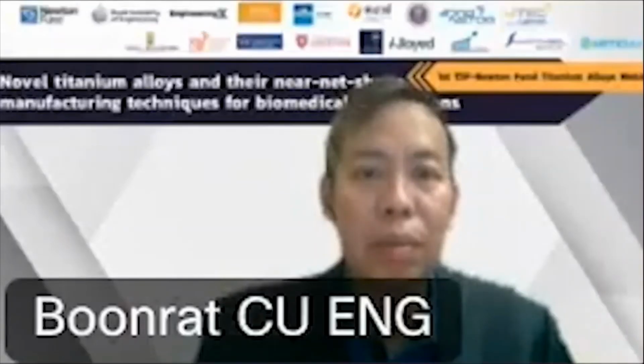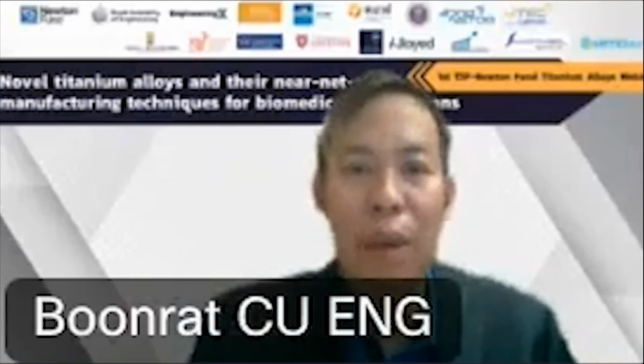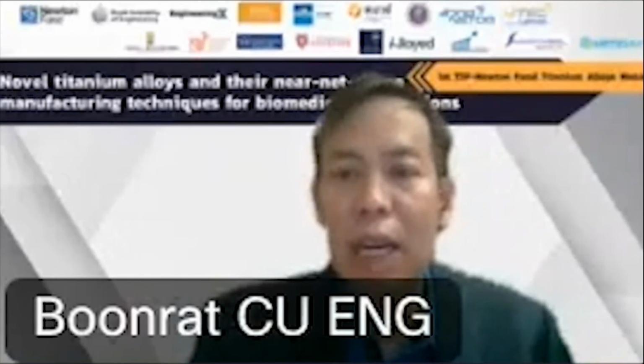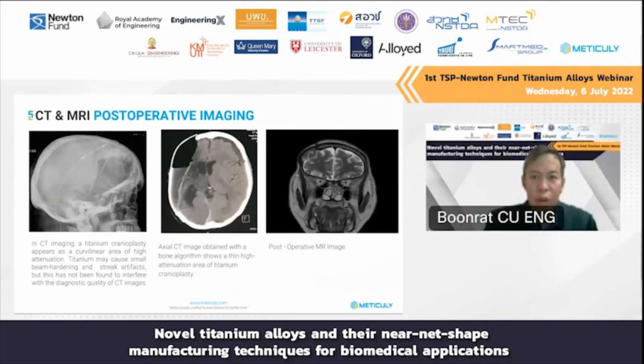And this is one of the cases where we had to remove the tumor, and we closed back the skull using the titanium crani mesh. And the pre-op and post-op results, as you see, we could restore the exact same curvature just like before. Also for MRI and CT scan imaging, because the implants are designed to be so thin, we could allow the doctors to see the pathology of the brain just like before, with no distortions through the CT or MRI.